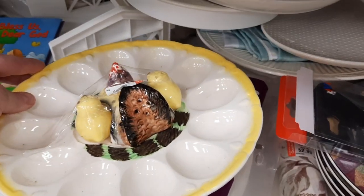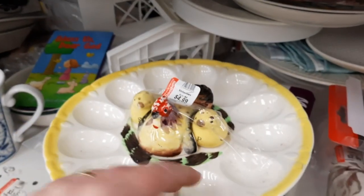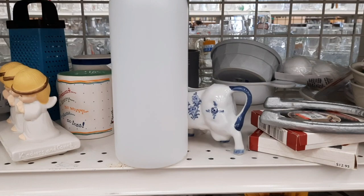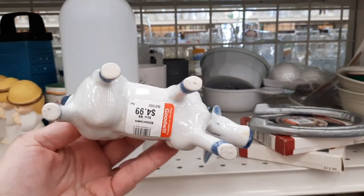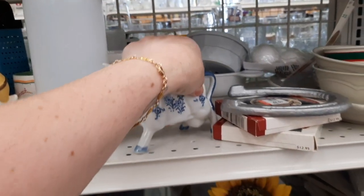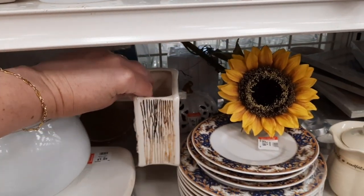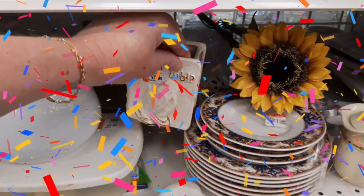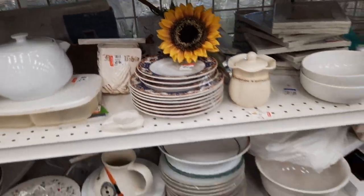I made a quick trip to the big Goodwill, and the first thing I found was this deviled egg plate with everything. Everything was still there, the salt and pepper shakers and the centerpiece of the hen that you can stick toothpicks in. So I definitely took that with me. Here's a little cow creamer I thought was sweet. And then on the bottom shelf, look what I found! Winner! I haven't found praying hands in a while, so I was definitely a winner that day.